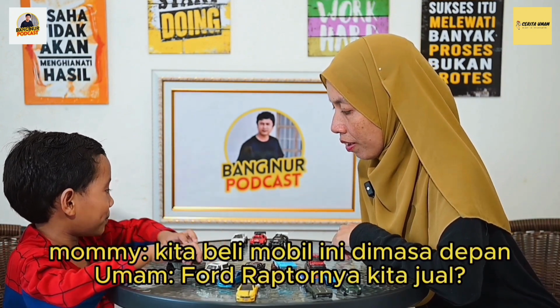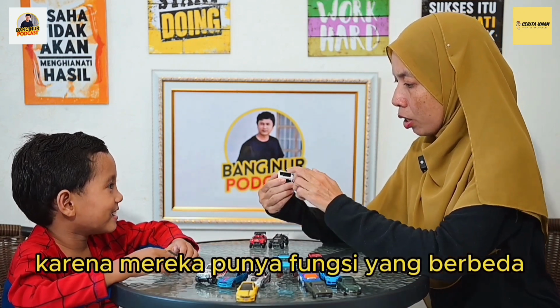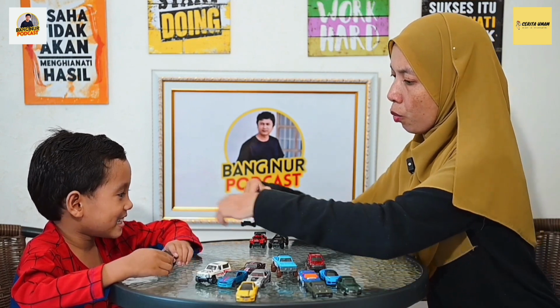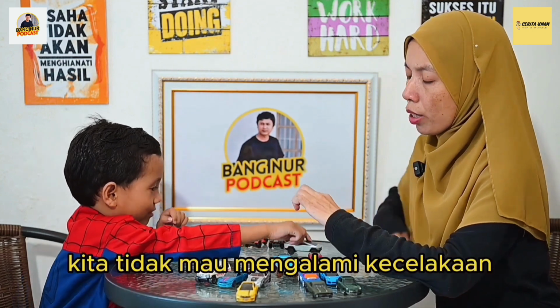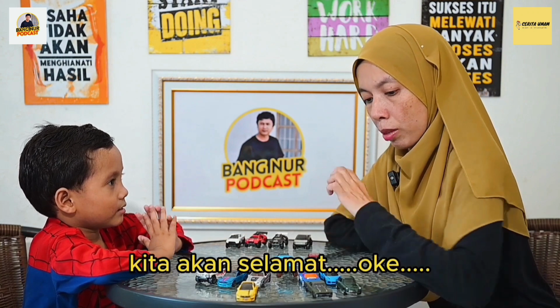And sell the Raptors. Oh, we still need the Raptors, okay, because they have different functions. We can use this type of vehicle to bring stuff. Well, this one is for another purpose: for surviving a car crash. Yeah, that's right. We don't want any car crash, but in case there is one, we're going to be safe.